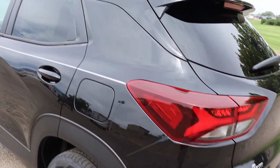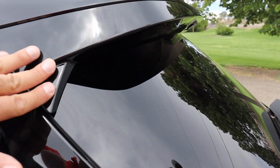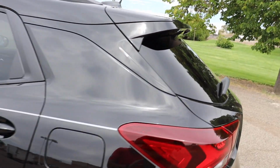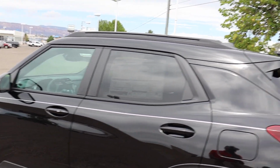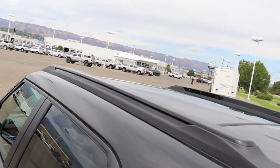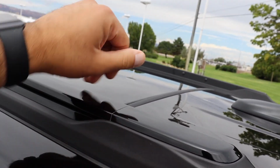right on there. Now a couple other things right here, you have your spoiler right through there, kind of give it that nice sporty look towards the rear. So it really looks just a nice vehicle overall. Now towards the top you're going to have the nice rails there. You can always get those accessories, the cross rails right through there.